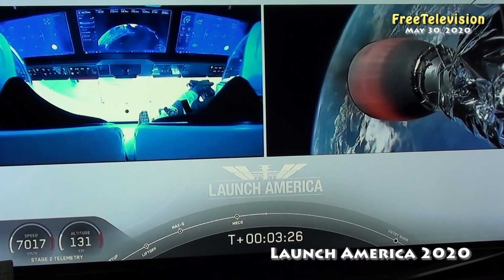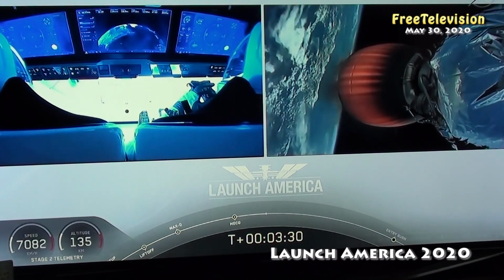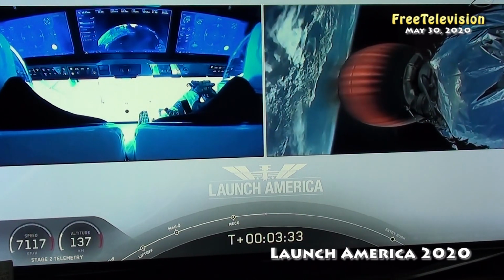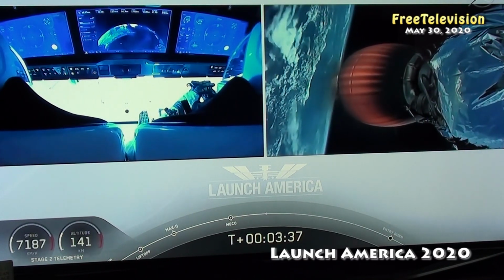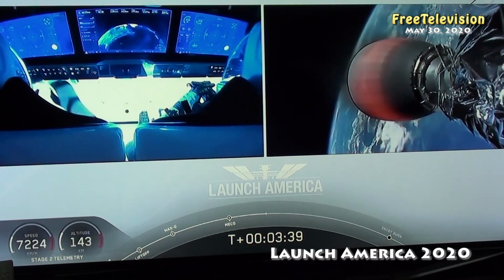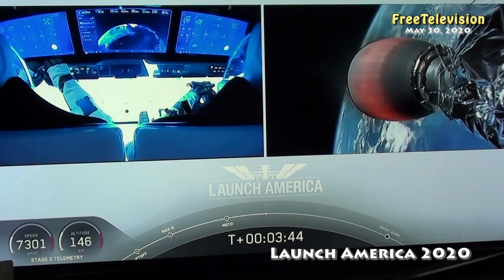You heard the callout 2 Alpha, so they're now in the longest abort zone that carries them all the way from about North Carolina up the eastern seaboard, almost to Canada. Things looking good though, getting good callouts, nominal propulsion on that second stage. Bob and Doug continuing to make their way into orbit.